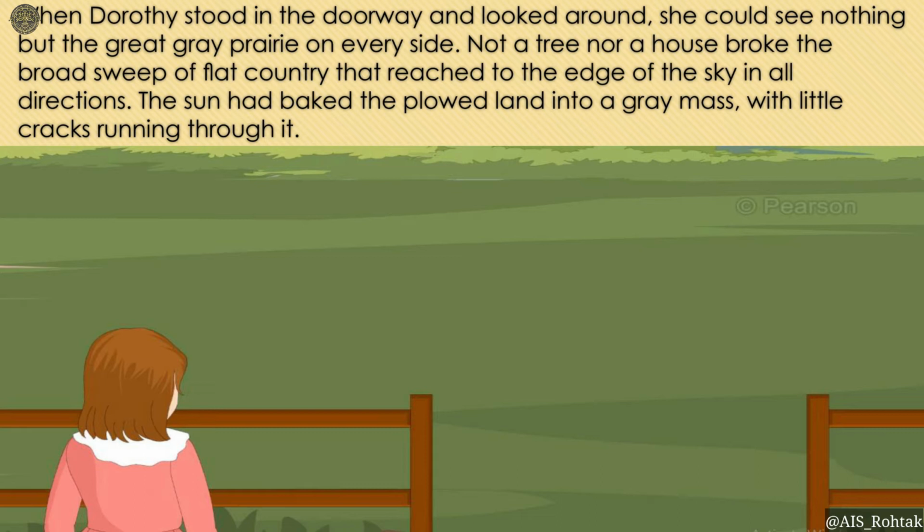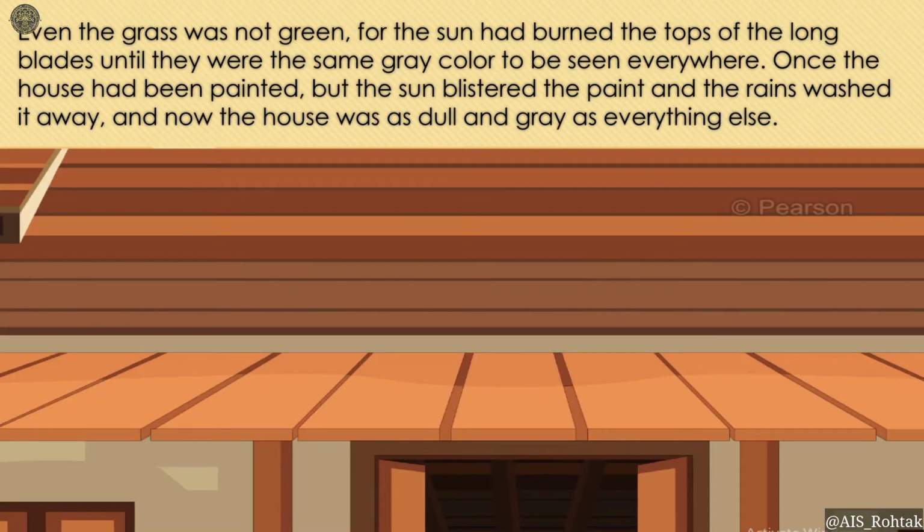The sun had baked the ploughed land into a grey mass, with little cracks running through. Even the grass was not green, for the sun had burned the tops of the long blades until they were the same grey color to be seen everywhere. Once the house had been painted, but the sun blistered the paint and the rains washed it away, and now the house was as dull and grey as everything else.